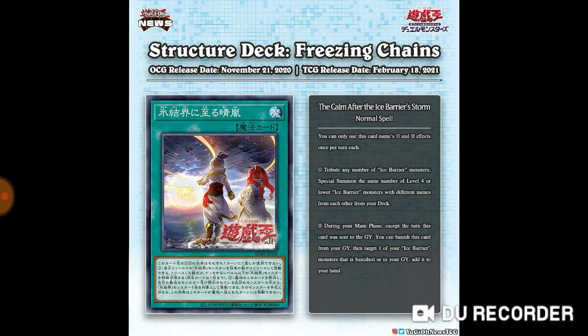But at least you can summon out Strategist Defender, Frost Spirit, Mirror Master. So there are some level 4 or lower monsters that you can special summon from the deck, but to do that you have to tribute any number of Ice Barrier monsters. But it's not that bad though, because when you special summon level 4 or lower Ice Barrier monsters, there's so much you can easily go for, your Synchro plays and your Link plays as well. So that's why this card is a really good card. I think this card is good.